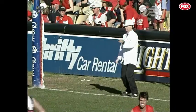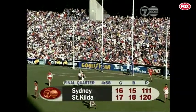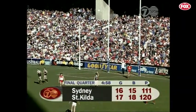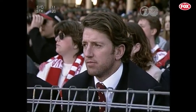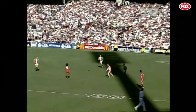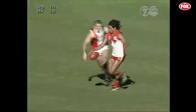That was really, I think, an example where Healy hurried himself. He saw a St Kilda player on clear in the forward 50, but then he just hurried himself. When you've got the lead, play with a bit of percentage. Oh, Dale Lewis, worrying times now. Can they come back?